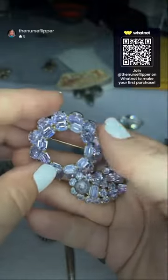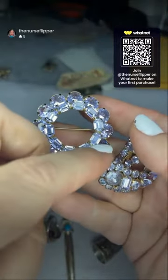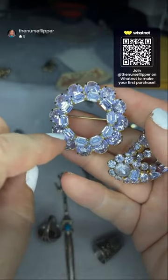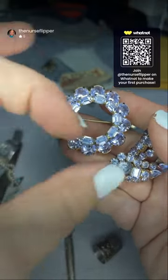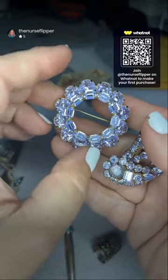Beautiful light lavender. These are definitely... The bottom looks a little darker because they're bigger. But I think they're the same. Sarsar, but the bottom, because of that larger stone, it looks like it's darker because they're deeper stones.